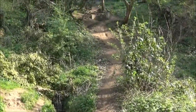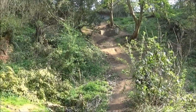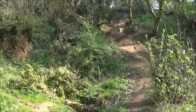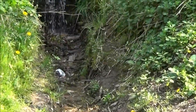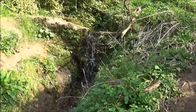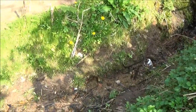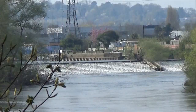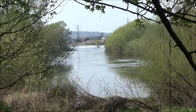So this cliff face is called Witch's Steps. These are steps. Used to play on this as a kid. Good climb. It's part of the ornamental gardens belonging to Clifton Hall, which is just above over there. Right, so there you can see Beast and Weir, and here we have the River Trent.